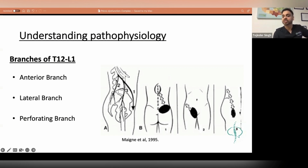I was having a discussion with one of you where they were able to reproduce groin pain with manual palpation of T12, L1, and that is your anterior branch of superior cluneal. So you do have nerve supply to the posterior hip, anterior hip, and lateral hip from the thoracolumbar junction. Whenever you're assessing your pelvis, make sure that you're assessing the thoracolumbar junction. It's very, very important.